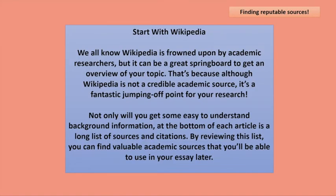Start with Wikipedia. Here she comes. She's a good thing. Use her. Wikipedia is very useful information, and I encourage you to use this as a starting point. There is a reference list at the bottom of the Wikipedia page, and it is a great tool because all of the sources that people have been using when they're writing their Wikipedia entries are right there at your disposal.